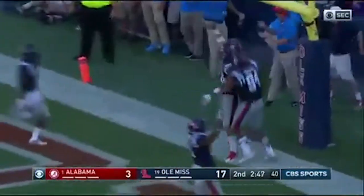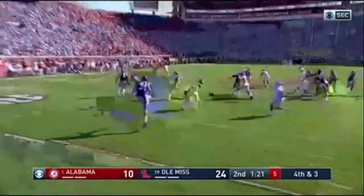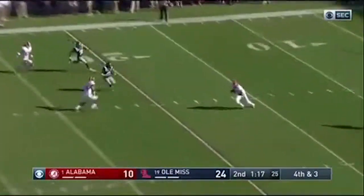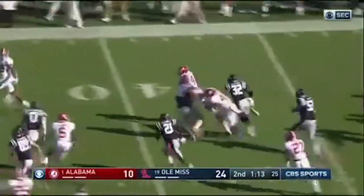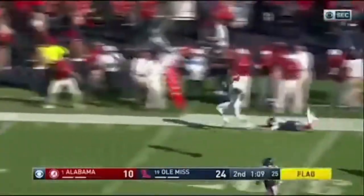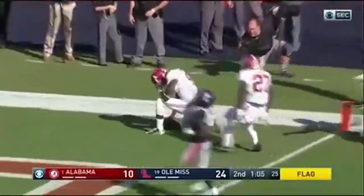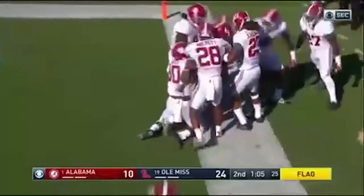Things were looking great. Jalen Hurts needs an ice bath after that hit. That was a huge hit. Now here we have Will Gleason on the punt to Eddie Jackson for the Tide, and he's going to take it back a little bit. He's going through that special teams defense real easy, and he's going absolutely all the way. Gleason can't get him. He's going all the way for the touchdown for the Tide. Poor coverage by Ole Miss special teams. You just can't let that happen, especially against an Alabama team like this.